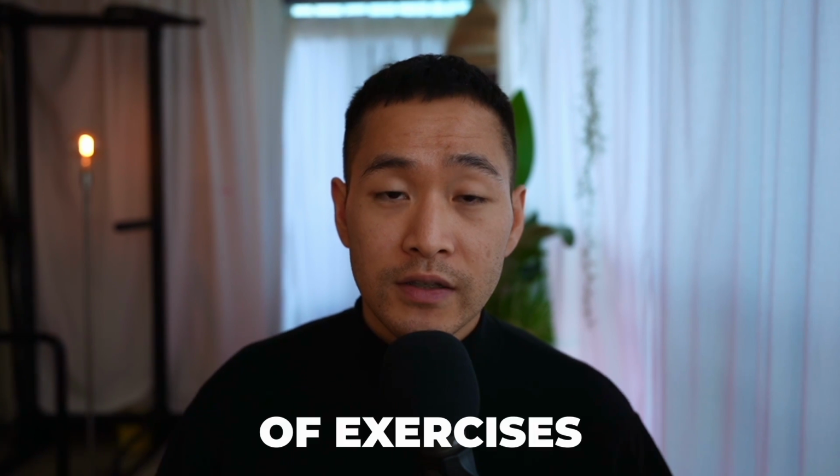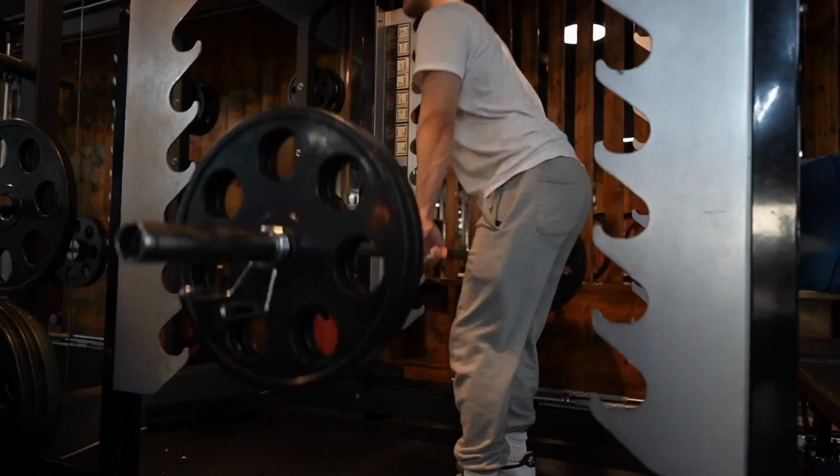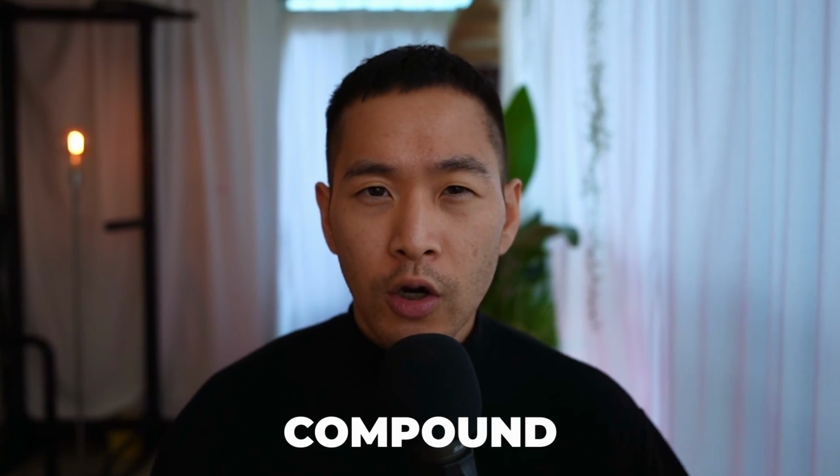There are two kinds of exercises in the gym, compounds and isolation. Compound movements are any exercise that uses multiple muscle groups and multiple joints at the same time. So for instance, bench press, pull-ups, rows, squats, deadlifts, these big compound movements. If you've seen my other videos, you'll know that 80% of any result that you get in the gym will be from compound movements. Same with bodyweight training. 80% of your results will come from the big compound movements. So it's a good idea to focus on the compound movements for muscle growth.